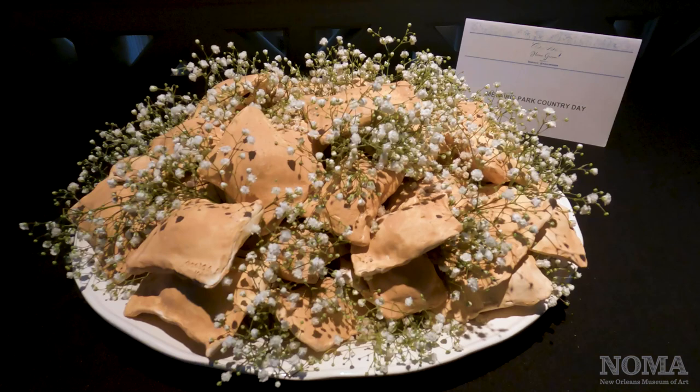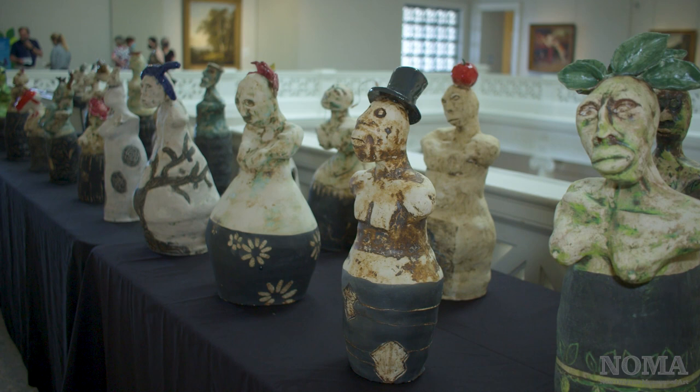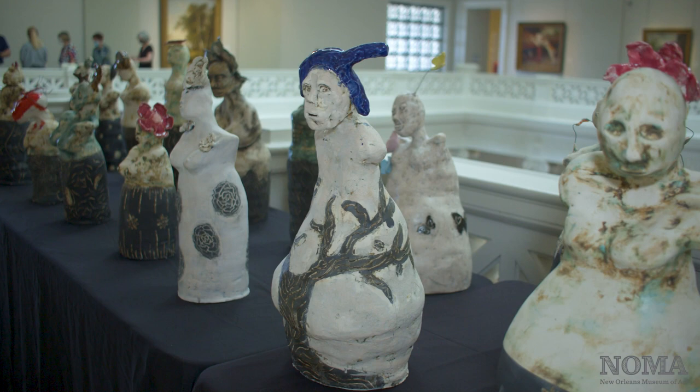Okay, this blew me away. All these sculptures on a theme from Newman School. They're fantastic, and if anybody wants to make a donation to the Brian Batt Fund, I really like this one the best.